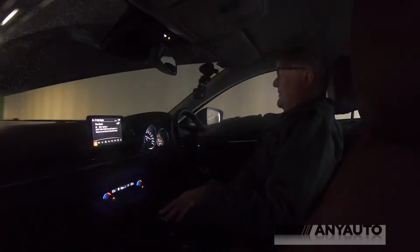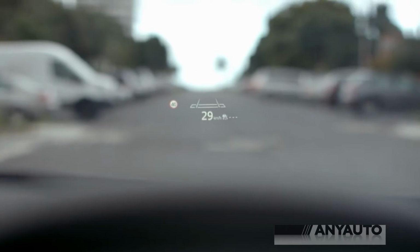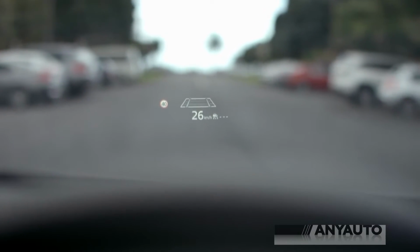I'm conscious of a little bit of road noise, but then again, that's a reflection of the quality of the road. I think the other thing too is that considering we're on such big wheels, the ride and the noise is more than acceptable. And what I can see in front of me on the windscreen, at quite a good height too, is the speed limit, the speed I'm doing, and whether or not my active cruise control is active.